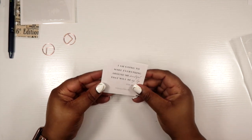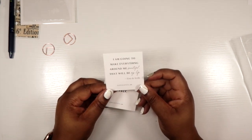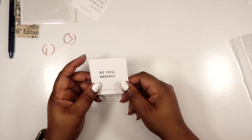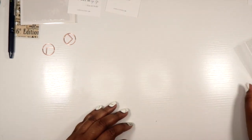And our quote cards for the month is "I am going to make everything around me beautiful. That will be my life." And that's a quote by Elsie DeWolf. And the next one is "Be you bravely." And that was everything in that little packet.